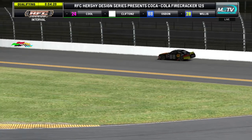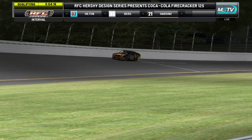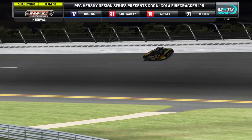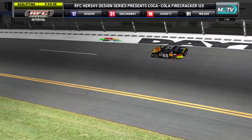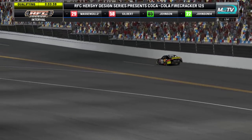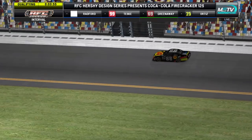KD Osmond in the 88, getting that machine up to speed. He's gonna ride around on the high side here, trying to burn off as much fuel as possible, get those tires as warm as possible, and then come around and take the green flag here for his first timed lap. We'll see him run the high side the entire way around.